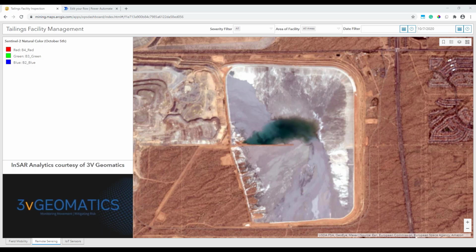And we've seen how critical proper monitoring is due to the potential environmental, social, and economic impacts of failures. So let's talk about those three techniques at a high level before we jump into the mobile applications. With remote sensing being the first one that we discussed, remote sensing is used to monitor a wide variety of different attributes, things like deformation, water content, and much more.